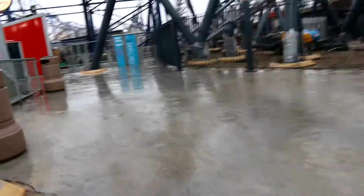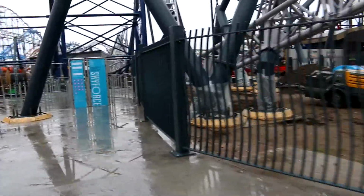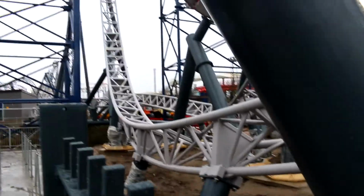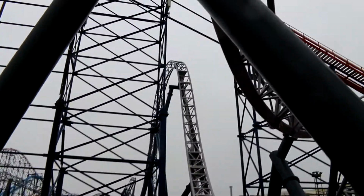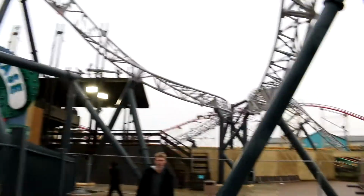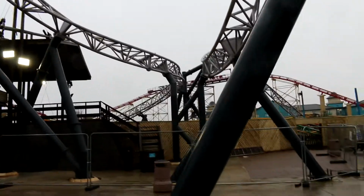So we'll go through into the area next to Skyforce now. And yeah, this took a big chunk out of this section here, but it still looks okay. And there's the first drop after the head chopper. Off the top of the first hill, then you've got the first drop, curves round, and there's the two tracks that go to steeplechase and then come back from steeplechase.